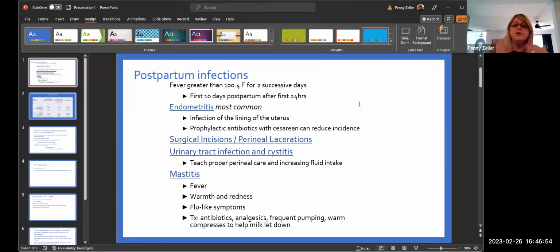Okay, so we want her to flush out. A lot of times a woman can flush out a urinary tract infection by drinking extra water. So we do want to encourage her to do that. And then front to back washing of the perineum.